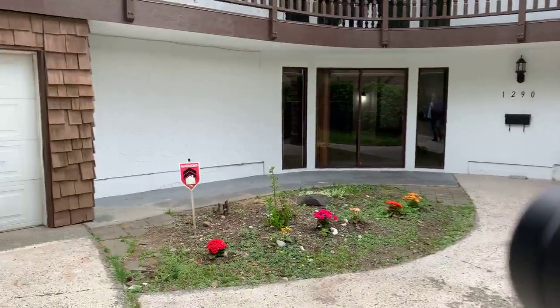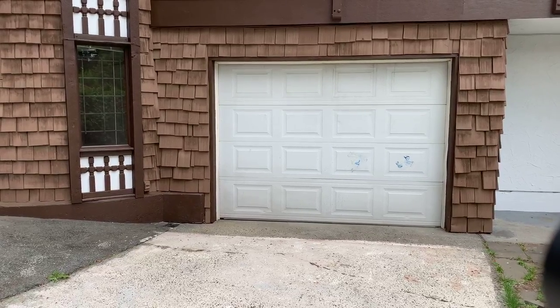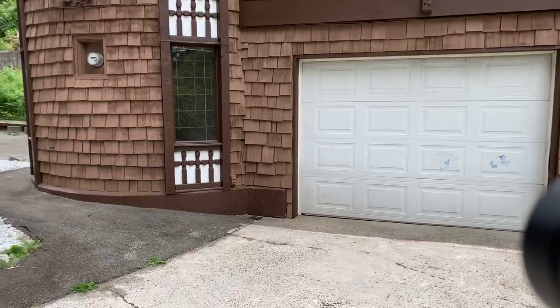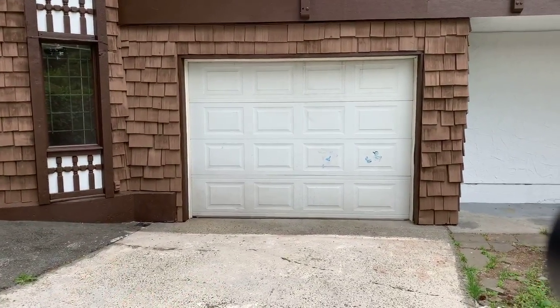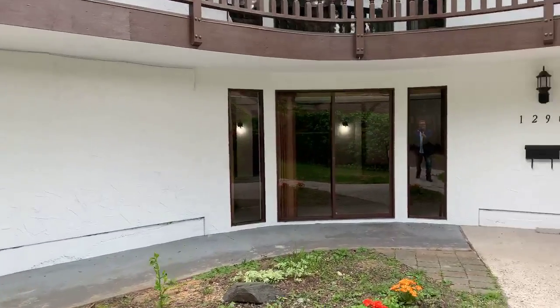So from the inside, and we'll get there, this is a single car garage. But to the left of that single car garage, there's like a workshop in this turret area. And you could have a single car in here, maybe a nice sports car, and 2 or 3 motorcycles beside it. So lots of space. Okay, so we'll stroll in.